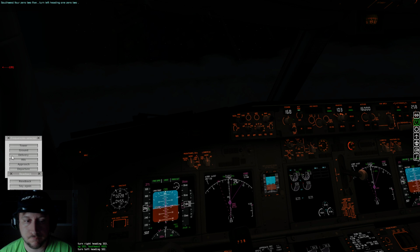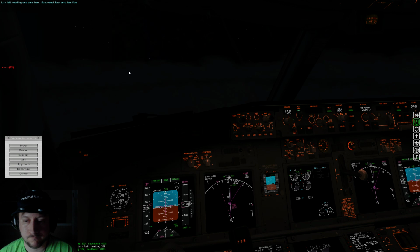Southwest 4025. Turn left heading 102. Turn left heading 102. Southwest 4025.